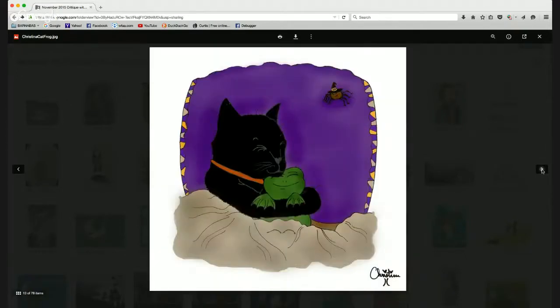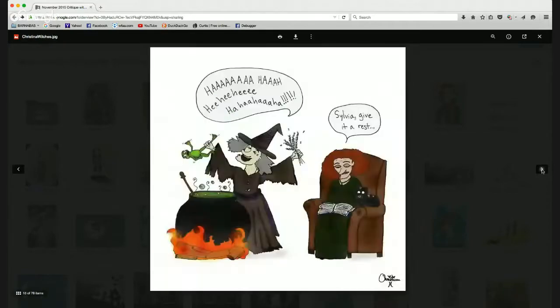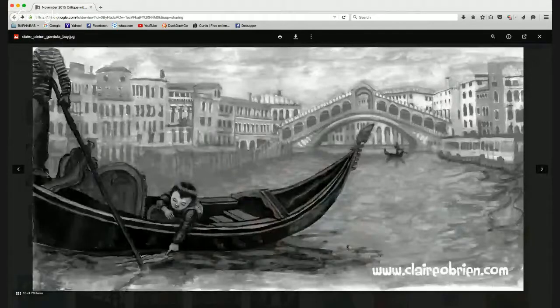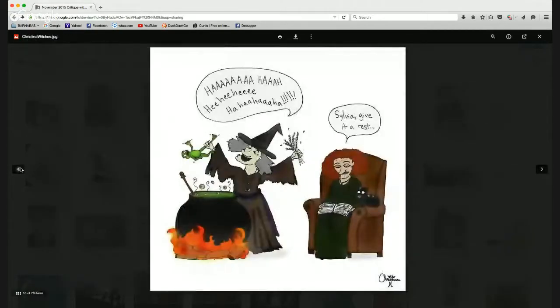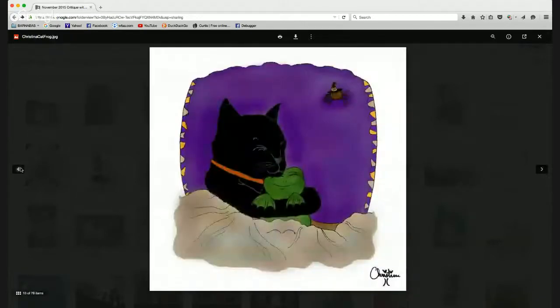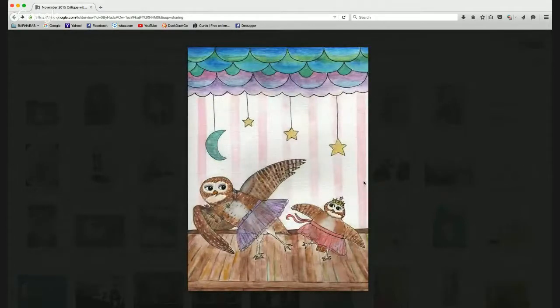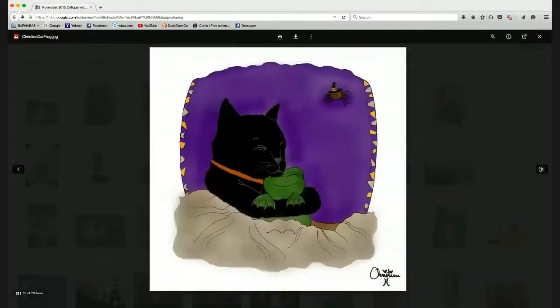Okay, a cat and a frog, and a birthday for Robert, and witches, and oh, that's somebody else. Okay. I'm trying to figure out how the coloring is done. This one here looks traditional. Mm-hmm. The others look, I don't know, this could be traditional or not. I don't know.